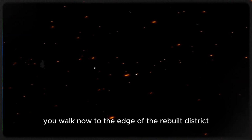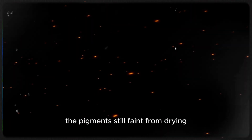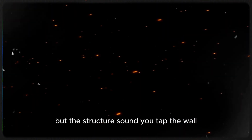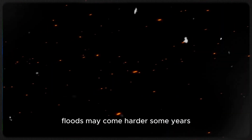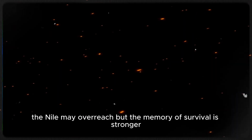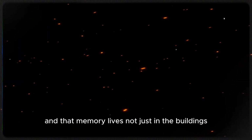You walk now to the edge of the rebuilt district. The homes here are freshly plastered, the pigment still faint from drying. But the structure? Sound. You tap the wall. It answers with a low, confident tone. Floods may come harder some years. The Nile may overreach. But the memory of survival is stronger. And that memory lives not just in the buildings, but in the people who build them again.